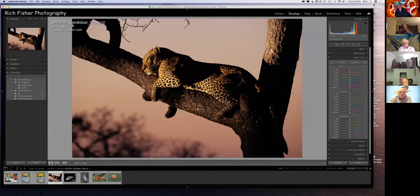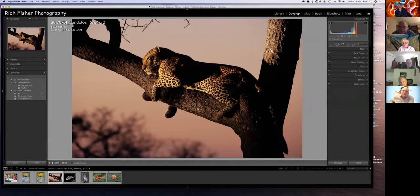Unfortunately, the light on the leopard was not from the sun. Rather, it was from a spotlight from another vehicle. So I want to make this leopard a little bit warmer. I want to make the tones warmer here.